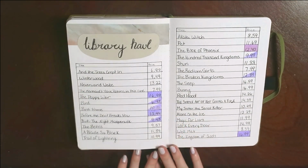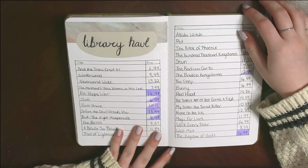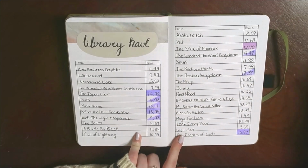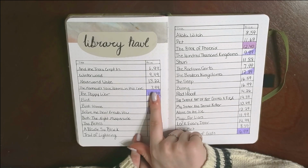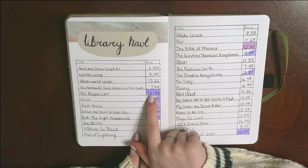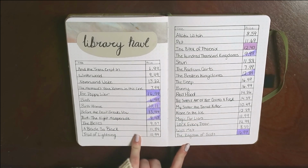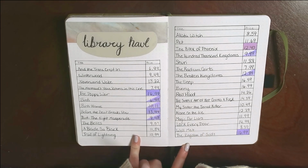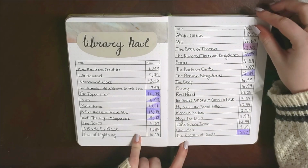But yeah. Then we have my library haul. So this is so exciting. I read so many books from the library. There is a key in the back, but I'll explain it to you now. So fully filled in books are books that I bought and paid pretty much that price for. Half filled in ones are books that were gifted to me. Yes, books that were gifted to me.